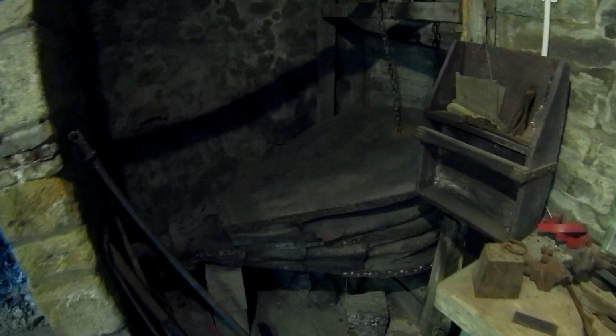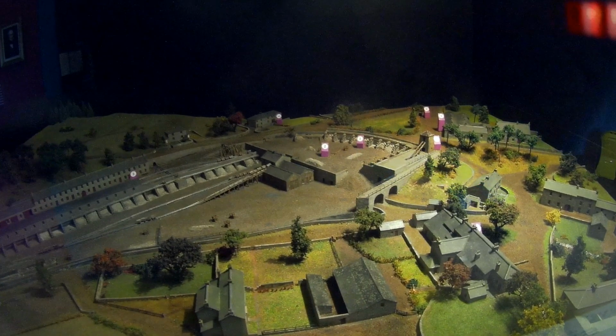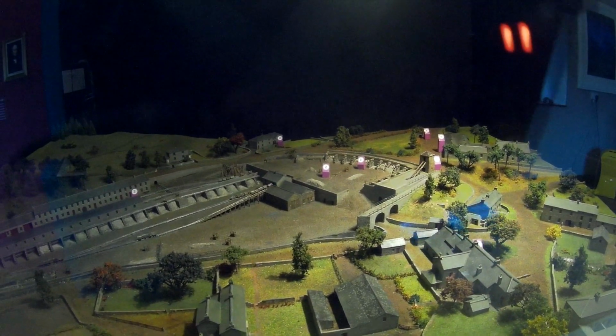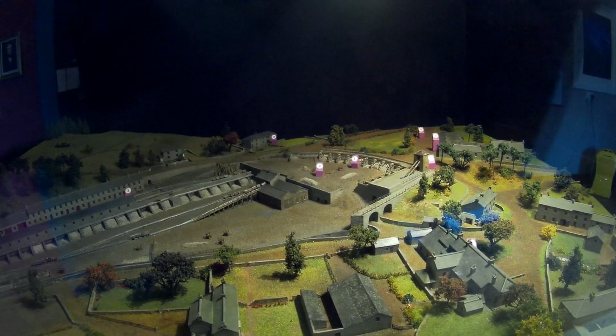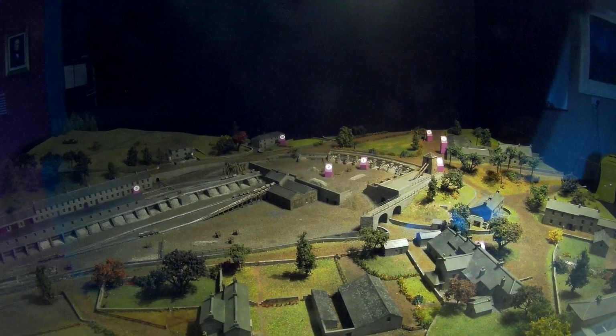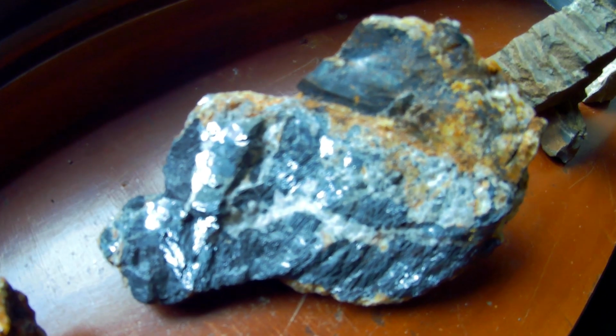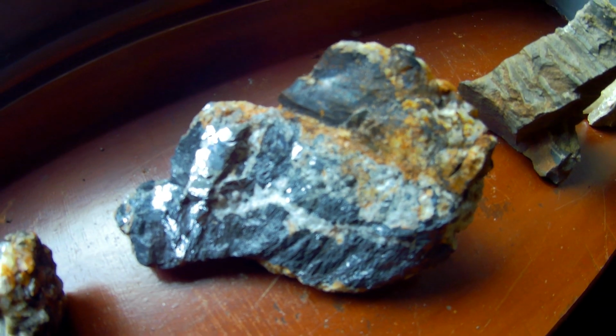That's the bellows. So this here is what the village used to look like at the height of the mines. It's well cool. There's what it's all about, Galena lead ore.